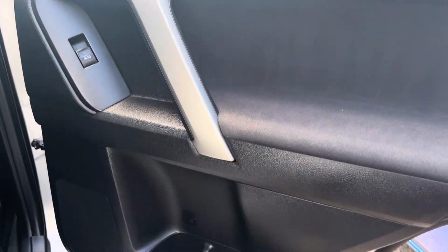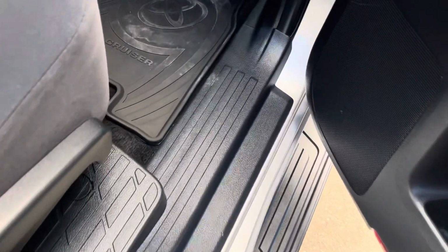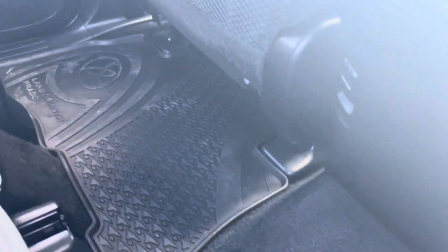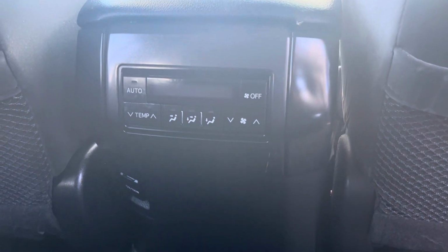Through the interior of the vehicle, you can see on that door card there's no scratching or anything. Does have rear floor mats in the back here. A little bit of wear and tear to that middle carpet there, but otherwise all good. And that door card's all nice and clean as well. Now, you do have your rear aircon vents, obviously your controls through the back here. So they all sit through the back there, just like that.